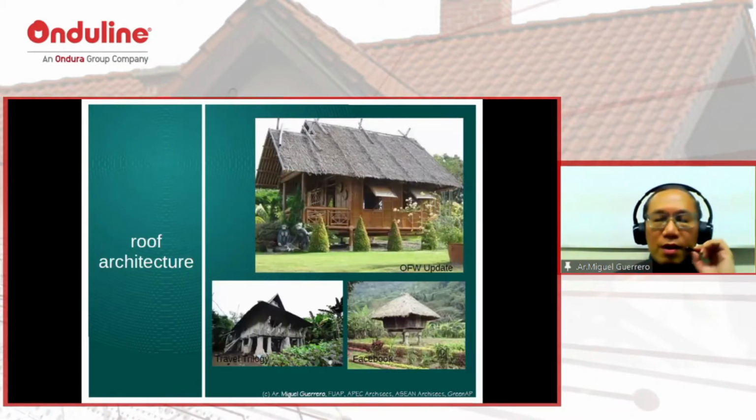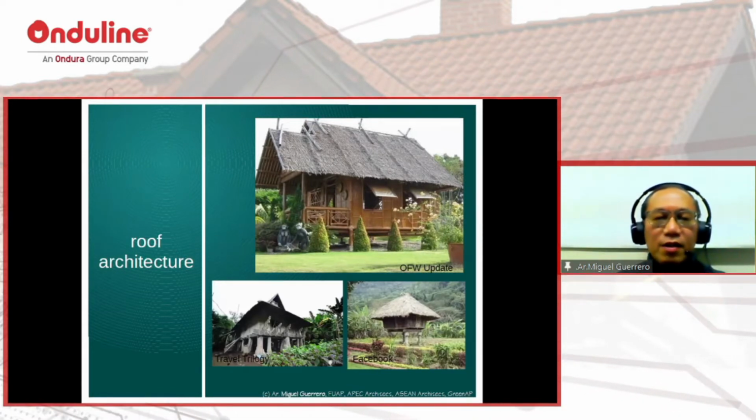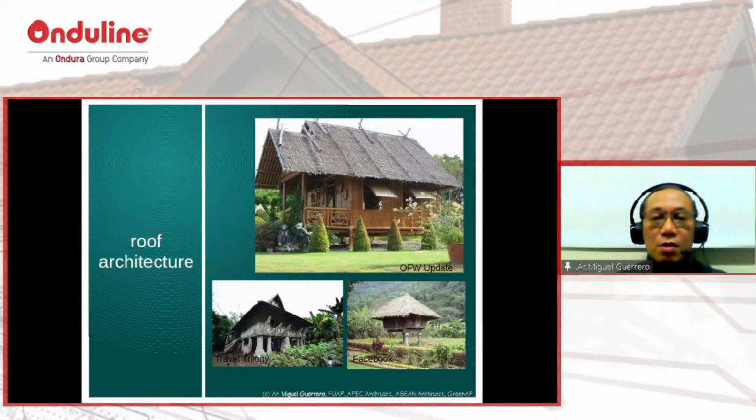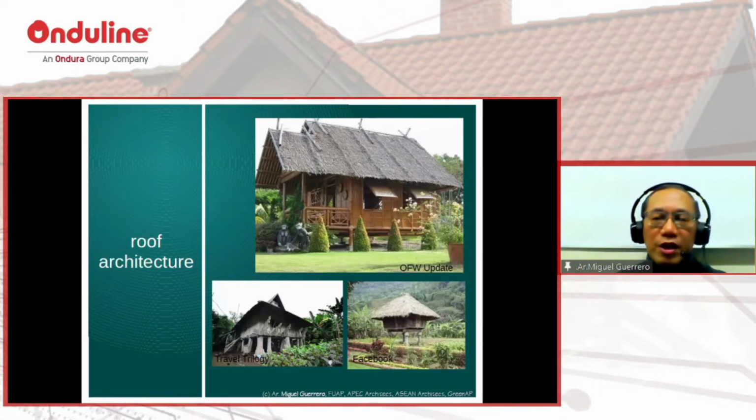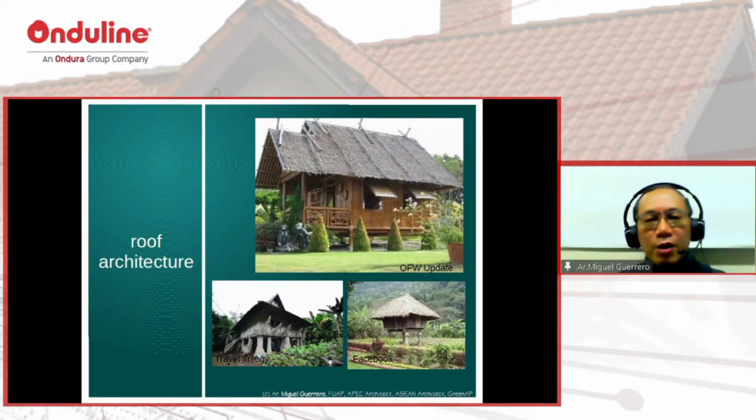In general, Asian architects normally create roof structures because of the way where we are. No, it rains a lot. We have to shelter ourselves from the heat, etc. So we're essentially a roof structure.